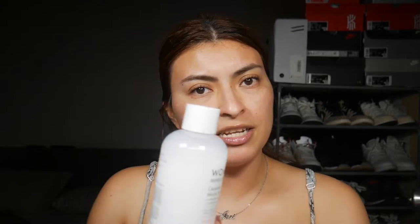And then the next thing I'm gonna do is apply toner. I'm gonna use the Tony Moly Wonder Ceramide Mochi Toner. I used to use this during the day, but I actually stopped using it during the day, and now I just use it at night. It's a little bit on the pricier side, like it's $23 for this toner, but this bottle is so big, guys. It's like the size of my face. And every time I buy this, it lasts me almost a whole year.